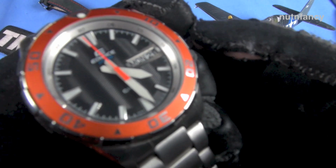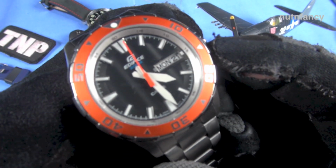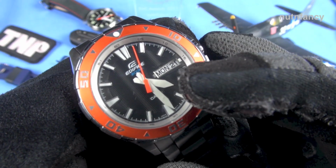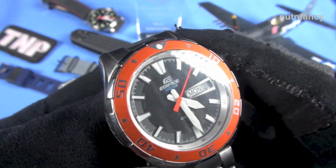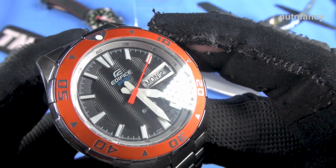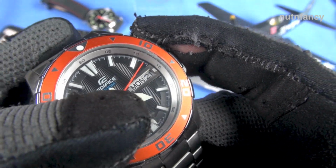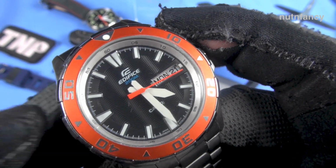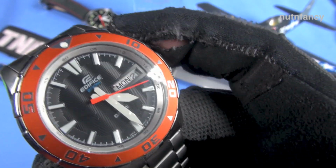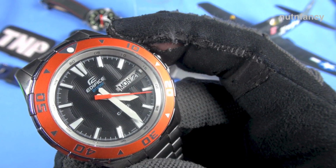Let's look at the complications super quick before we wrap it up on this 3-for-1 Casio watch review. I love the day-date complication. I think I mentioned that already. Very legible, very big in this Edifice EFM 100. Fantastic wave pattern on what looks to be a solar face. Psych, not solar. It takes an SR926 battery and I just replaced it.